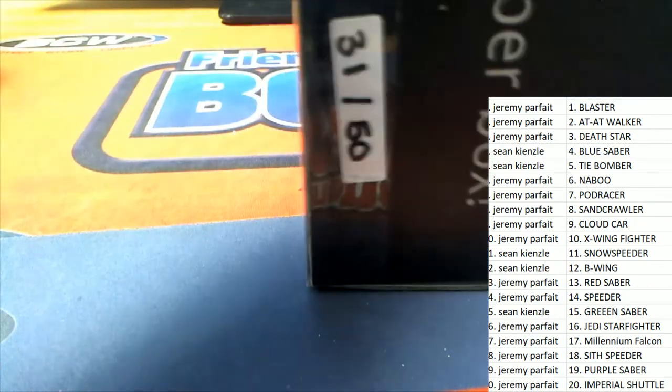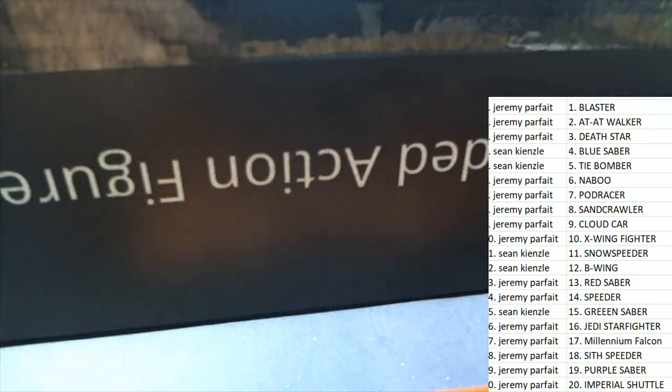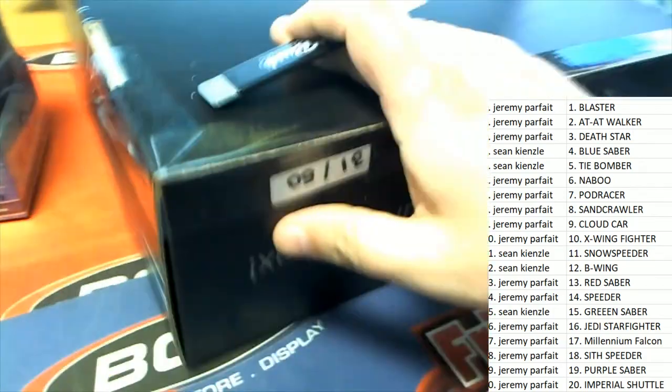Bum, bum, bum, bum, bum, bum, bum, bum. Sticker title. Bum, bum, bum, bum, bum, bum.